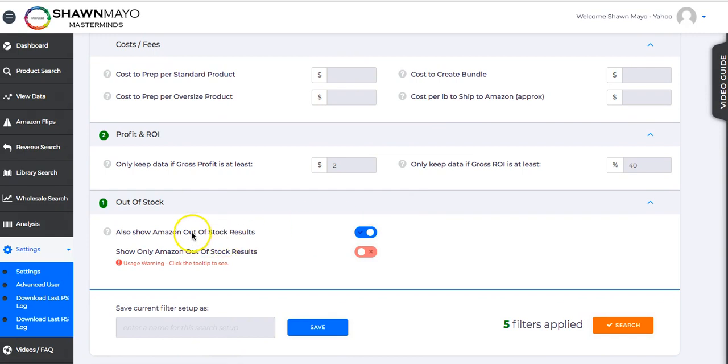And then we also want to show Amazon all the out-of-stock results. You always want to do this on every search that you do, no matter if it's a product search or a reverse search. What this is going to do is show products that are completely out of stock on Amazon, which is normally hidden. So no Amazon, no FBA, no merchant fulfilled sellers. And Amazon usually hides those by default because they don't want to be showing products that have been sold out, and a customer can't buy, obviously.